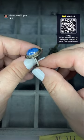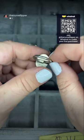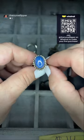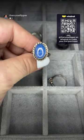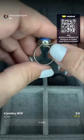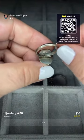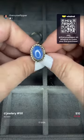So this is a blue glass sterling. It's adjustable, guys. This one is marked. It is sterling and it is adjustable. So I'm gonna run it at 10 for 15 seconds. Sterling silver marked and adjustable. This will fit everybody. It is marked. Beautiful glass ring.